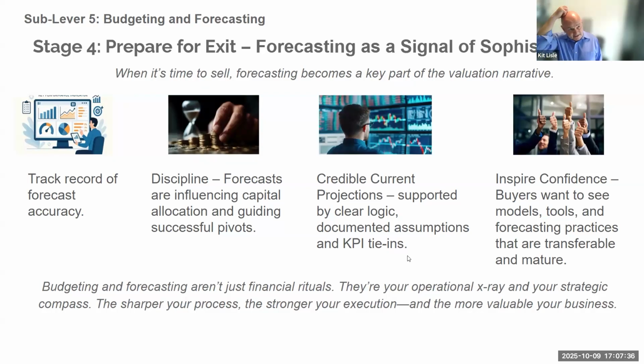All right. Prepare for exit. Forecasting is a signal of sophistication and confidence and reduced risk. We want a track record of forecast accuracy. So we want to go back and say, look, we made this forecast and here was the result. That's very compelling if you're able to demonstrate accuracy of your forecast, but also to demonstrate discipline, credibility. And then the buyers get excited when they see models, tools, and forecasts that are compelling. And obviously they're transferable and demonstrate sophistication.